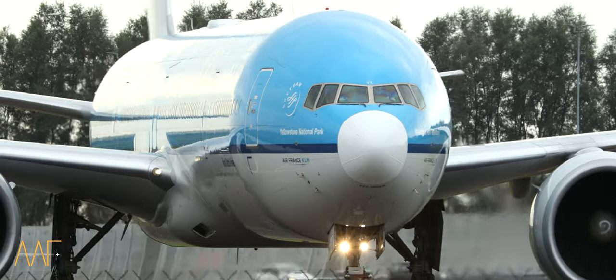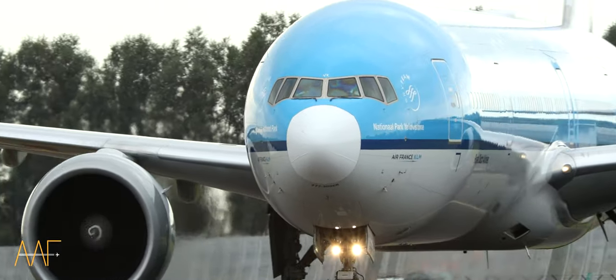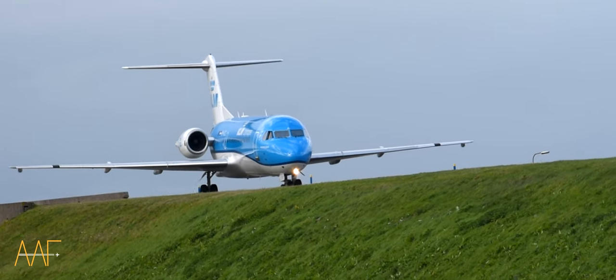KLM 30 kilo on the ground, 121.705. 705, KLM 30.